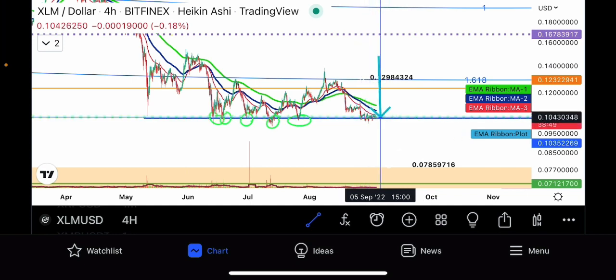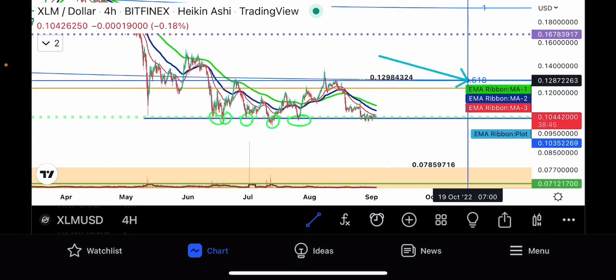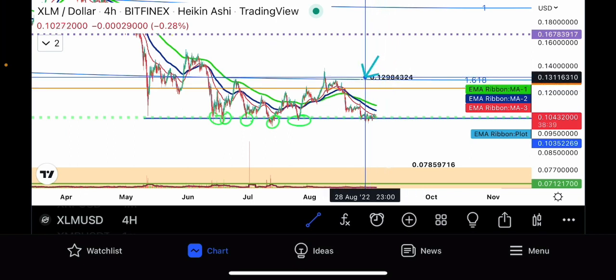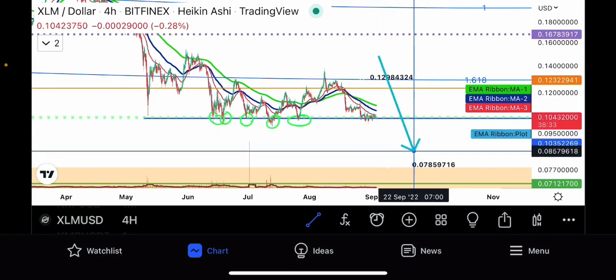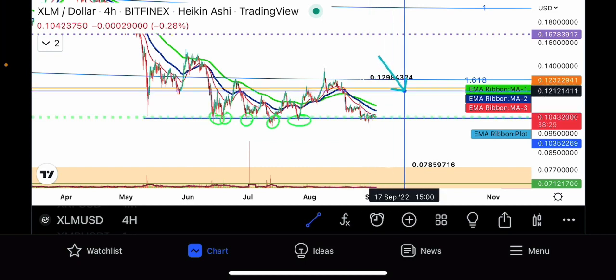If you can try to find some buyers and some momentum this weekend, you could try to tag on the resistance side of the 1.618 Fibonacci retracement level. And then you have the major 12.9 cents, which I don't believe you're going to get this weekend. I'm tending to be bearish because the markets have been bearish, but this is your critical level you need to hold if you're trying to get bullish this weekend.